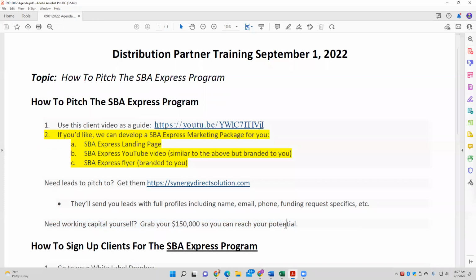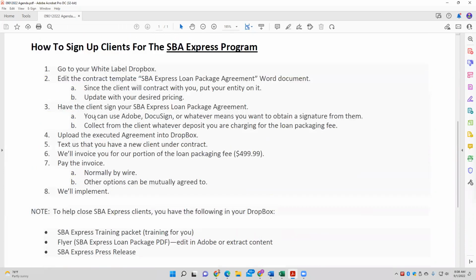So let's say that you have a prospect, whether it be someone you know or someone you got from Synergy Direct Solutions. I don't care where the prospect came from, but you have a prospect. Now we need to move them from prospect to client. Down here is how we make them a client, right? You get them the agreement and they sign it. But it's not so simple just to have a prospect send an agreement and they sign it. Now, some people will, but in many cases, there's some incremental steps there. You need to make the pitch, as we call it.